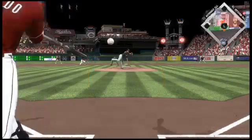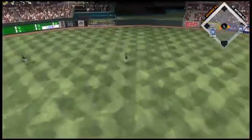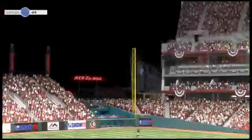Another pay-off pitch. High in the air out to center field. On the move is Peterson. He tracks it down, and that will end it.